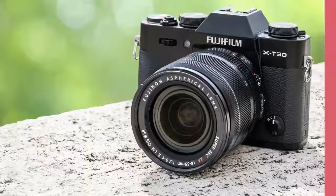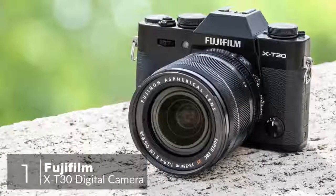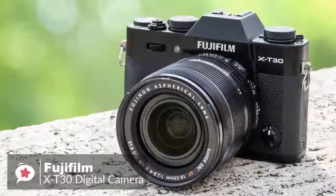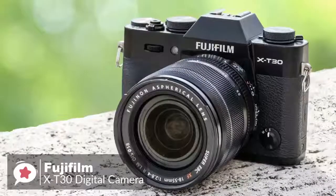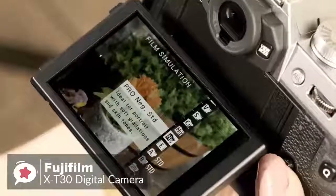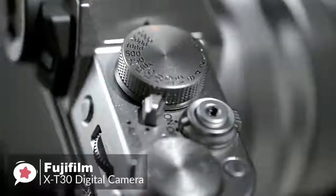At number 1 is the Fujifilm XT30 mirrorless digital camera. The Fujifilm XT30 combines a sleek mirrorless camera with next-generation image-making technology to meet the ever-increasing needs of content creators regardless of their skill level.